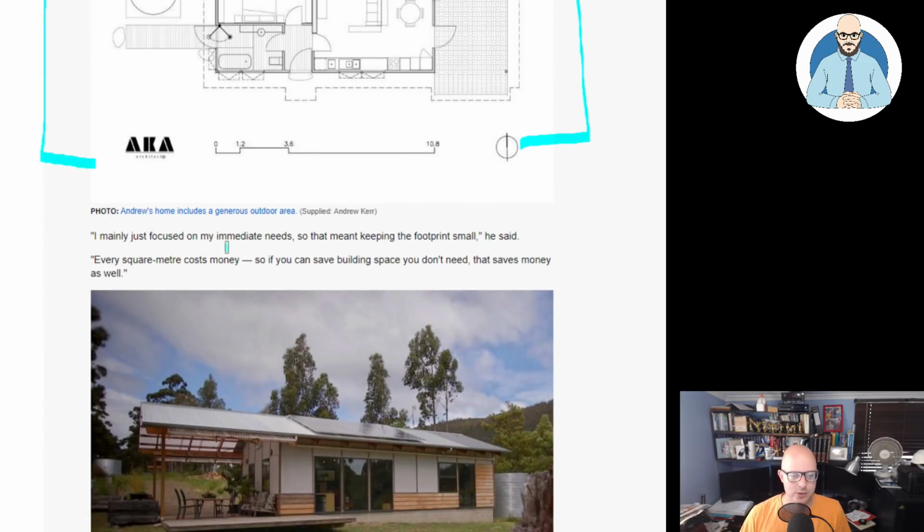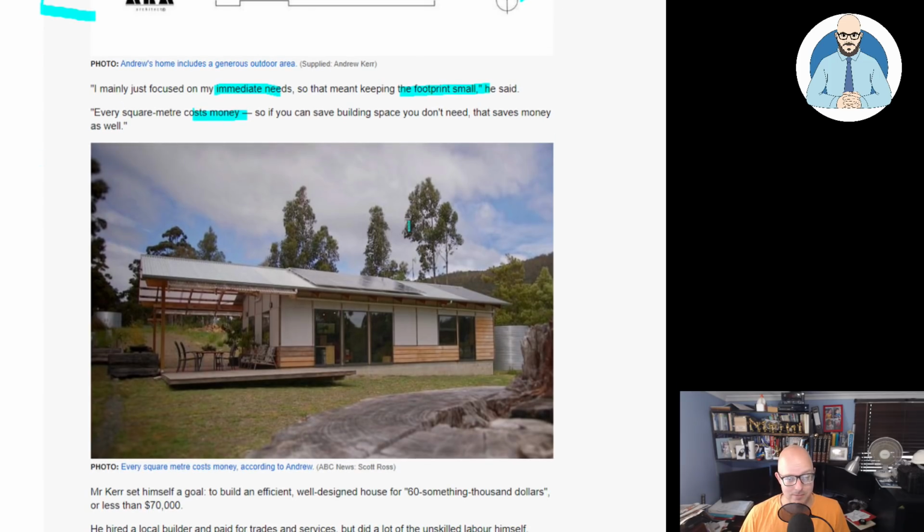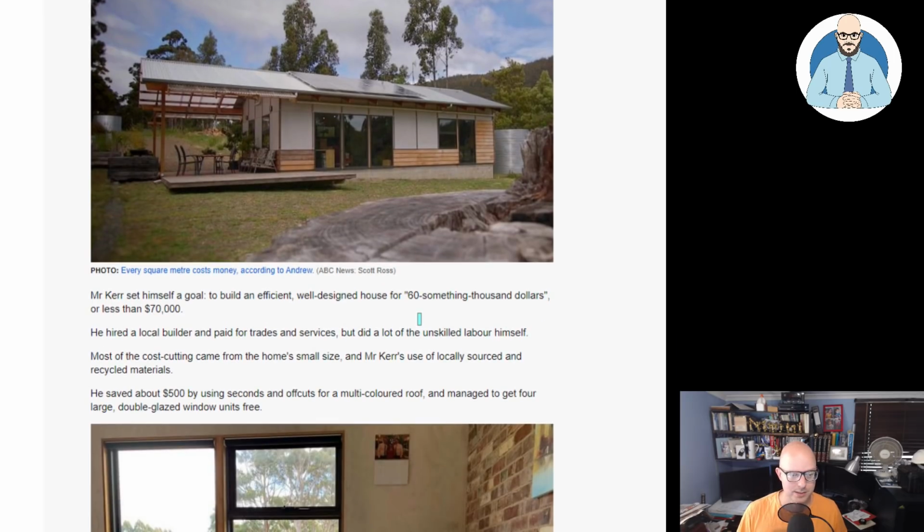I mainly just focused on my immediate needs, so that meant keeping the footprint small, he said. Every square meter costs money, so if you can save building space you don't need, that saves money as well. And that's the fundamental point. It's a beautiful little house. He's got a water tank, he's got his panels on the roof. Nice, simple.